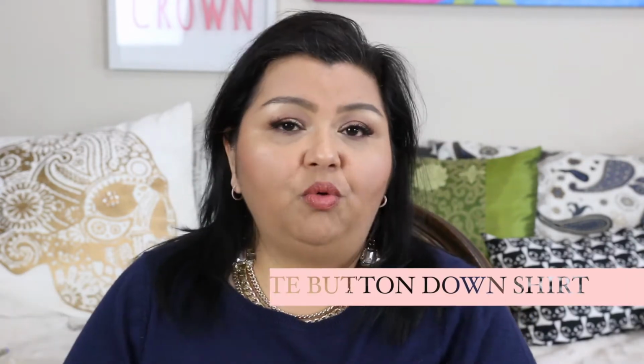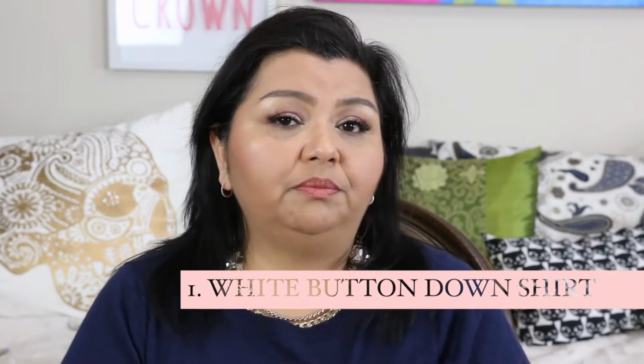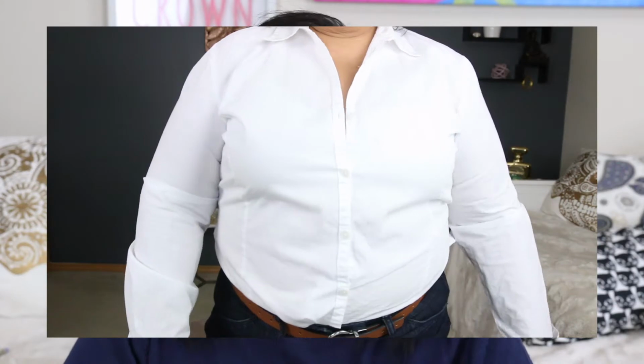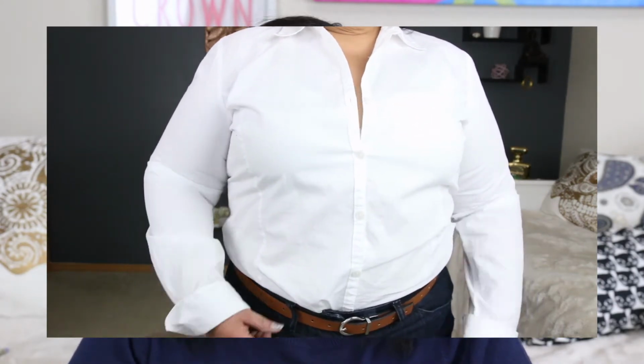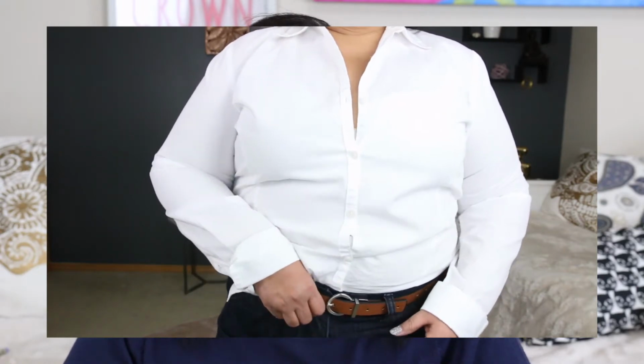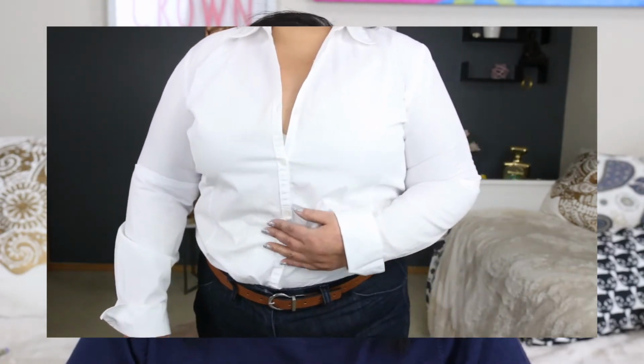The first thing on my list is a white button-down shirt. You cannot beat a white button-down shirt. It is actually a cornerstone of many a wardrobe. It is incredibly versatile. You can dress a white button shirt up or down. You can wear it with a suit, or you can wear it with a pair of jeans, and it will look really polished, very well put together. And again, like I said, it is a cornerstone to a basic classic wardrobe, or even a basic wardrobe in general. It doesn't even have to be termed classic.